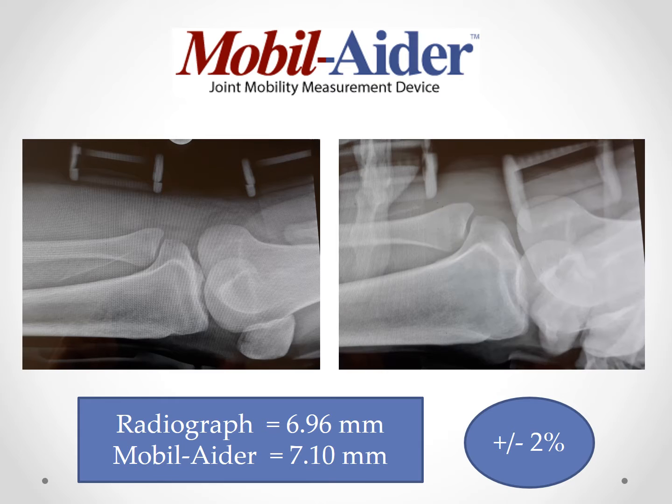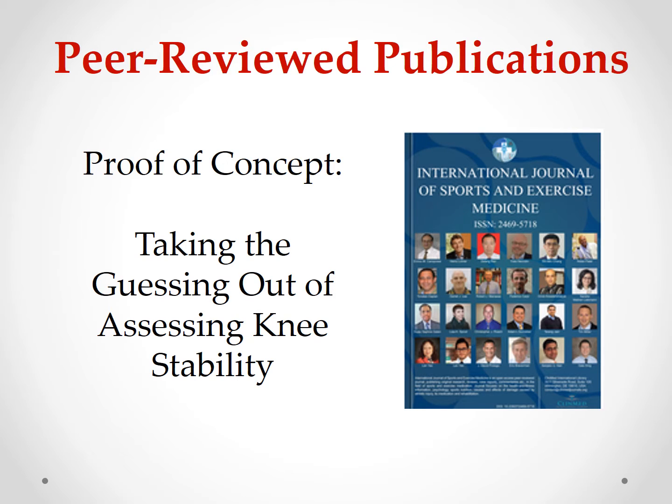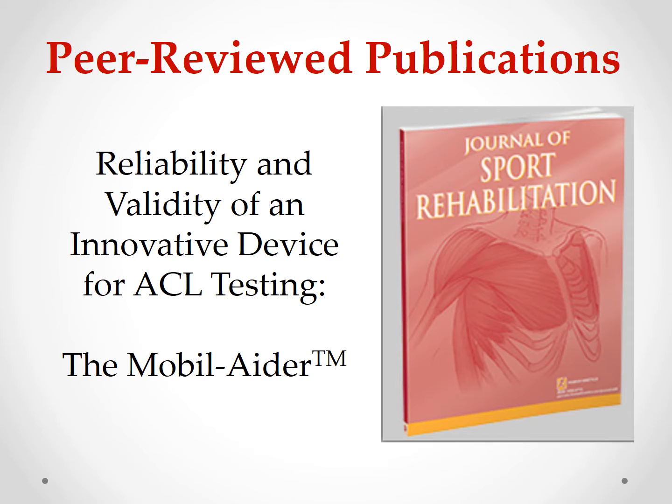And it again can be a very powerful calculation, a powerful number for you to utilize in the assessment of an ACL. This data has been published as a proof of concept in the International Journal of Sports and Exercise Medicine, as well as in the Journal of Sports Rehab.